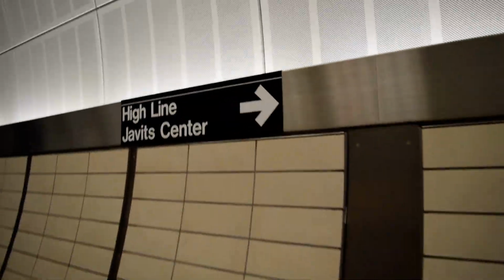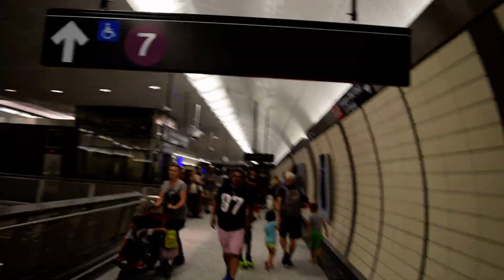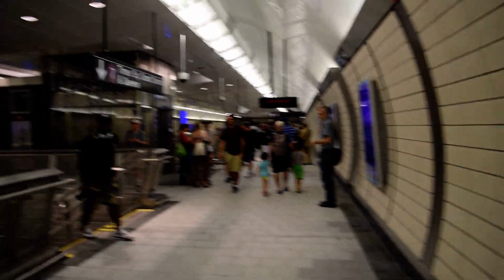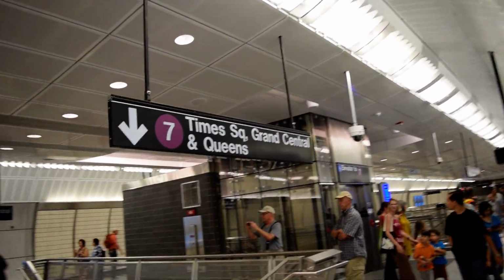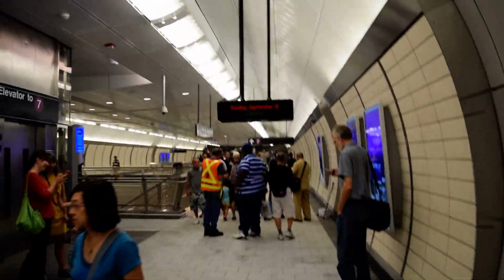Oh yeah, one of the selling points of this station is actually the High Line, because a lot of people were going back to get on the subway. Now they can go to 34th Street and get on the 7th. If you're wondering if the station is wheelchair accessible, yes, it is. And there's the elevator right there.